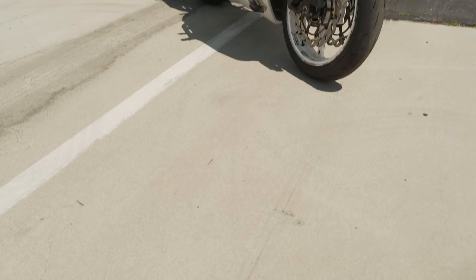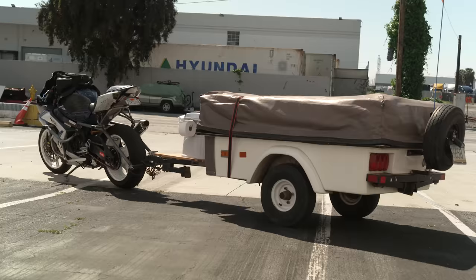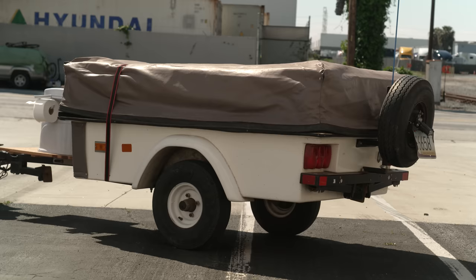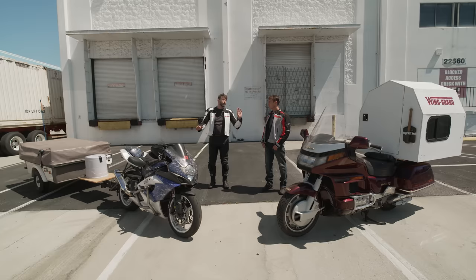Exhibit A, Dave the Gixxer, already established here on CTXP as one of the highest performing showroom superbikes of all time, now outfitted with a stunt cage tow hitch and behind a tent trailer, which folds out into 75 square feet, queen size bed, standing room, and full bathroom facilities. Provided you don't need to wash your hands, but who does that anyway, right? Oh man, speak for yourself.